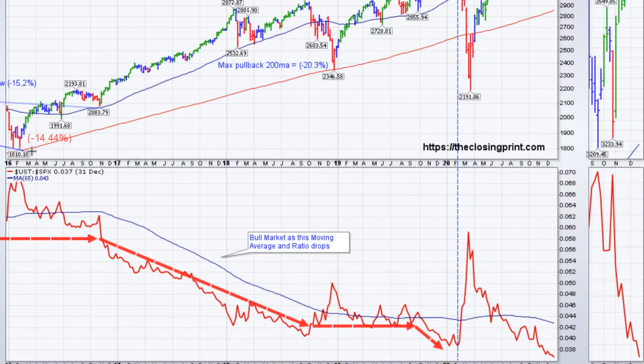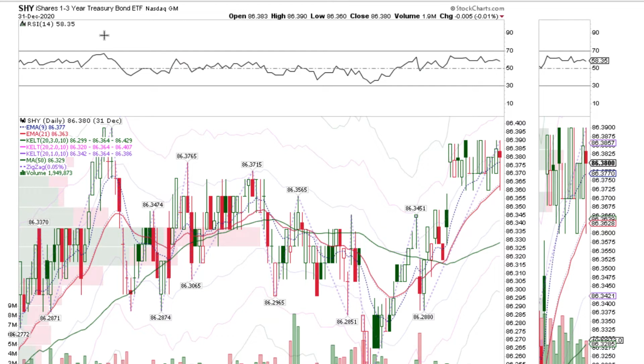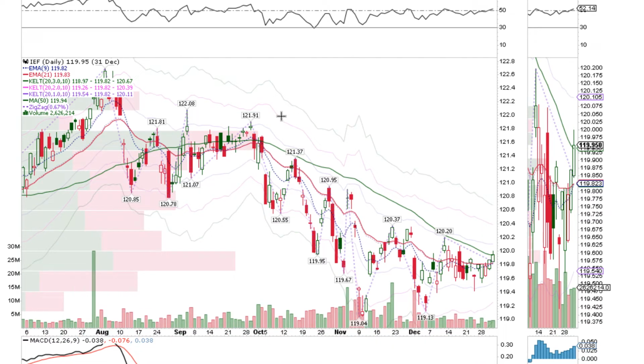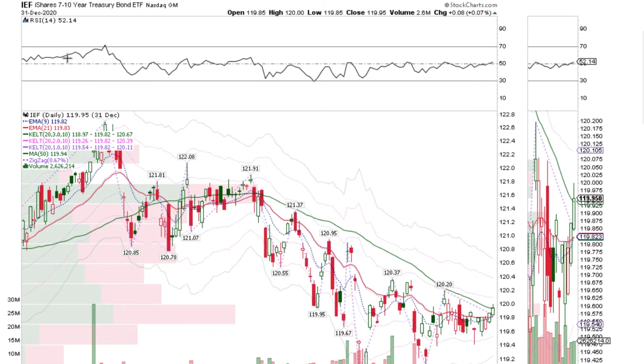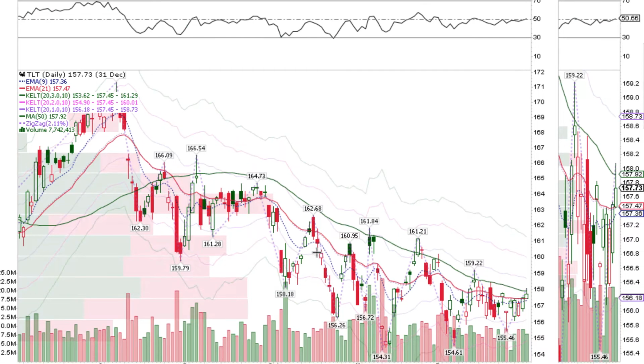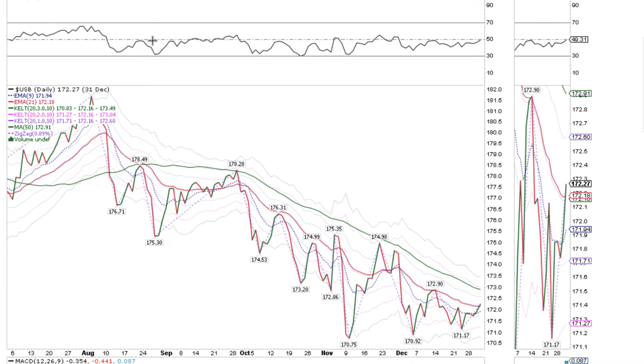The bond stock ratio between the 10-year and the S&P 500 is still making lower lows and lower highs. That's telling us to favor equities over bonds. That said, the short end of the curve, the 1-3-year bond, is holding near highs, while the mid-duration 7, 10, and 20-year bonds are all moving towards the 50-day moving average. As we can see in IEF, the 7, 10-year Treasury bond, and TLT, the 20-year, while USB, the 30-year bond, shows something similar, a little bit off of the 50-day.